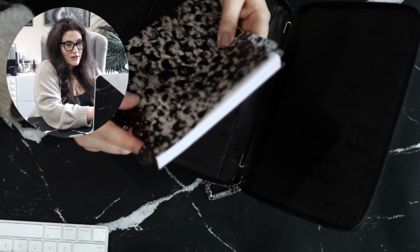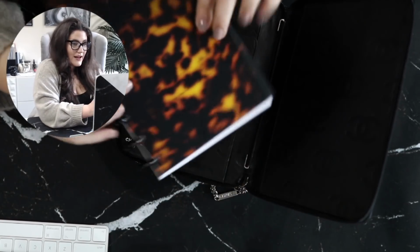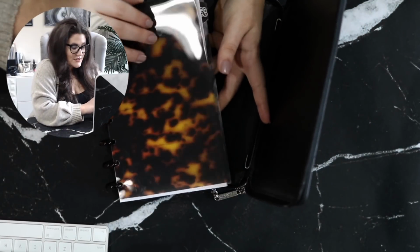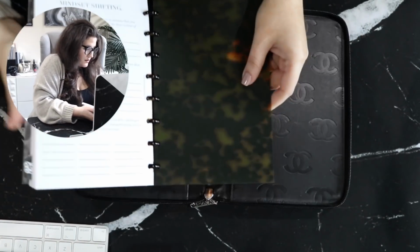I also have the Levenger discs. These are in 3/4 inch in that tortoise shell. And I also bought these Kate Spade tortoise file folders, and I cut them down to be the back page, the slip, to slip into the planner.